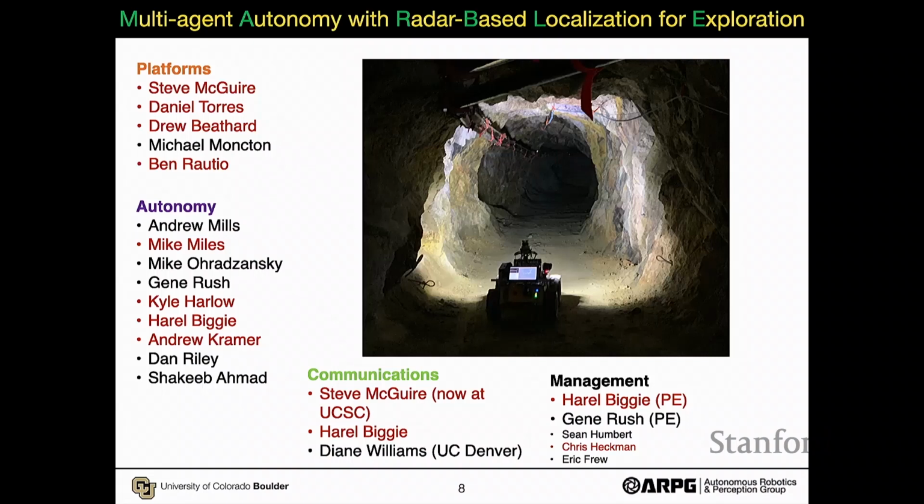As you can see, we had a team that was specifically focused on platforms. We had another team that was specifically focused on building out all the autonomy components, including perception components and planning and decision making. We actually had to set up our own comms system, as I mentioned, inside the caves that were basically RF absorbing. So we had a dedicated communications team for that. And we had a management team, which I'll talk about a little bit, not just PIs, but also some graduate students that we sort of elevated to the position of project engineer to provide extra management.